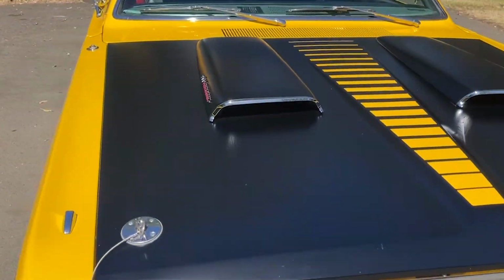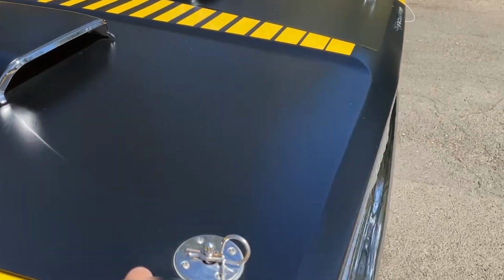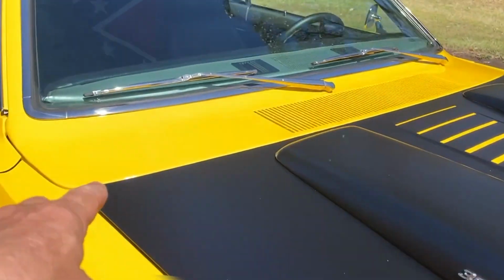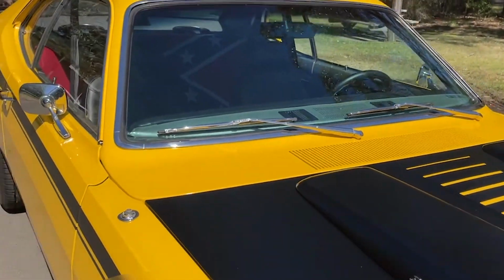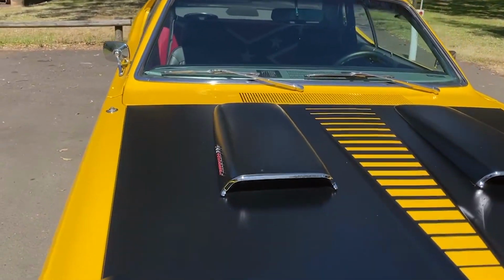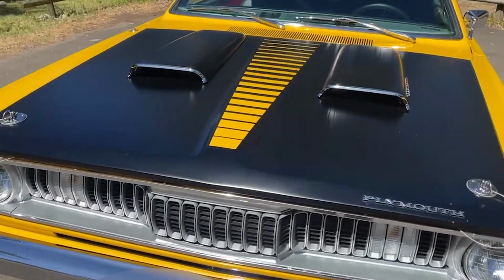Now, I know it's not kind of right, and there's supposed to be a gap between here, and if I paint it this way, it's kind of meant to have this bit painted as well, and there's a few other things that it's supposed to have when you do this blackout, but I just liked it with the hood blacked out, just like that.